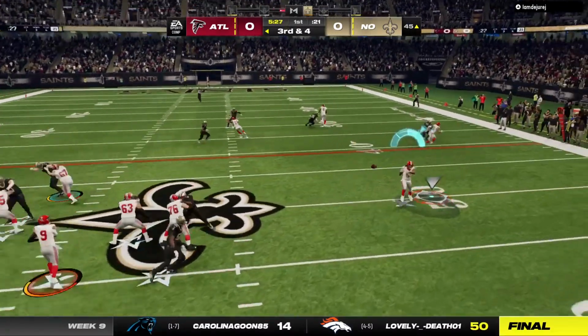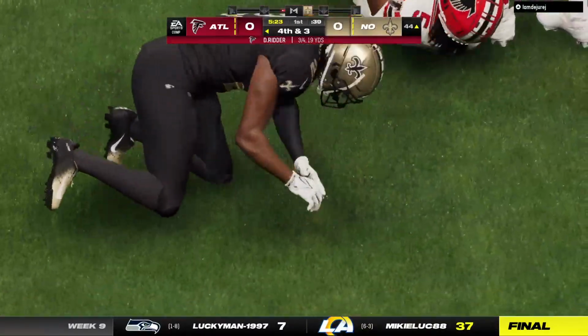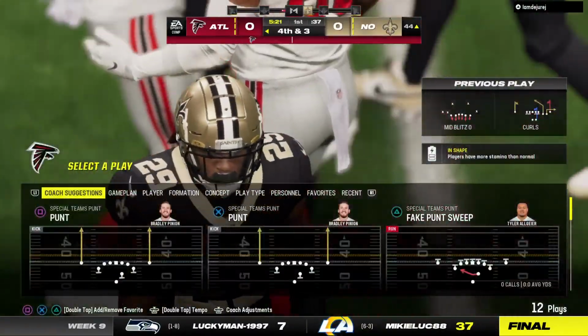Looking to throw it here. Ritter. It's caught on the right side by Robinson, and he won't get close. Only a yard, 4th and 3.